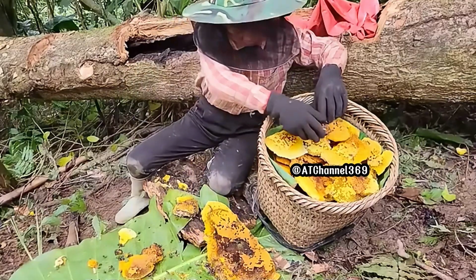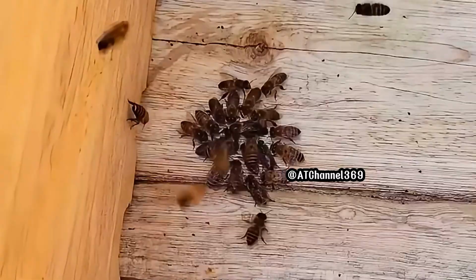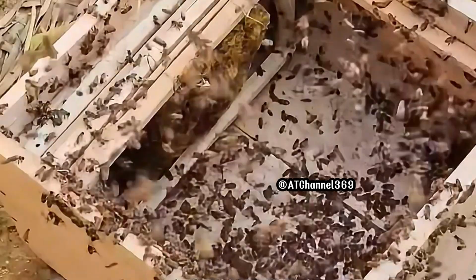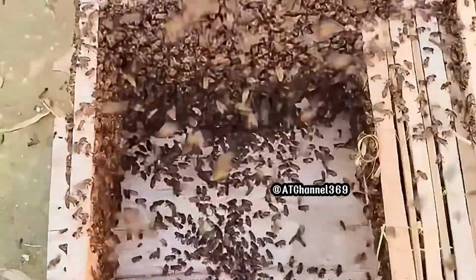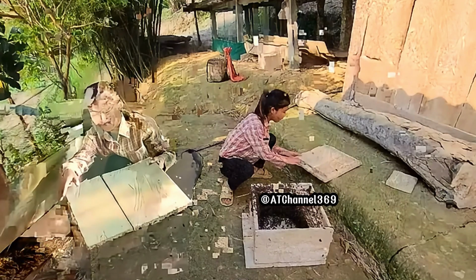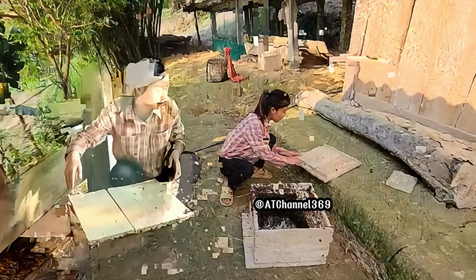The bees that she brings back are safely placed into their new hive. And, thanks to the presence of the queen bee, they gradually come together and settle in. By the end, almost the entire bee colony has gathered inside the hive. It's safe to say that her efforts have resulted in quite a big win.